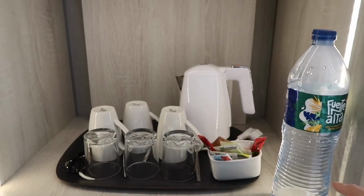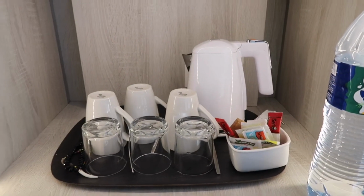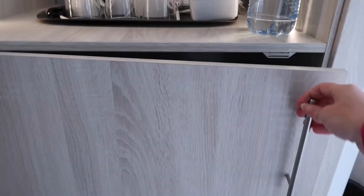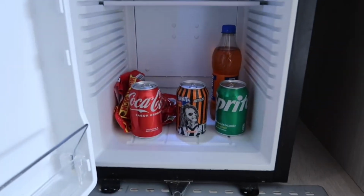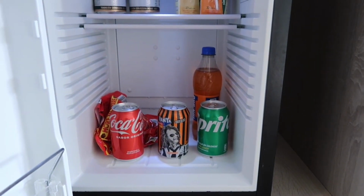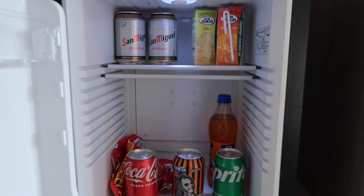And you get water and teas, there's a kettle, glass, mug, and a mini bar. And you get Coke, Fanta, Sprite, ignore the Irn-Bru and chocolates, that's my mum's put that in there. And San Miguel, pineapple juice, orange juice.